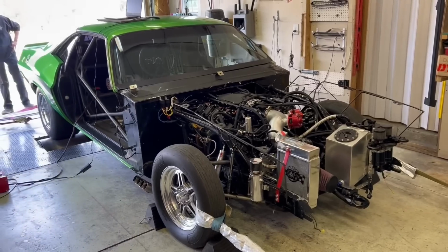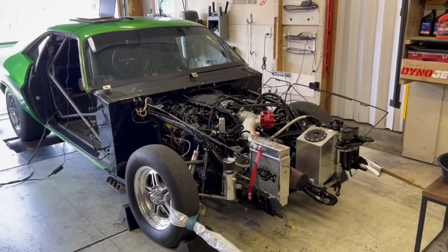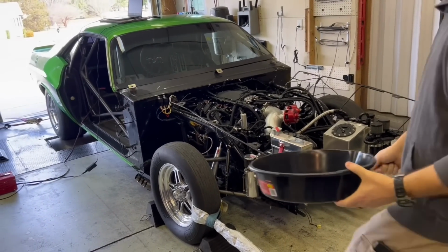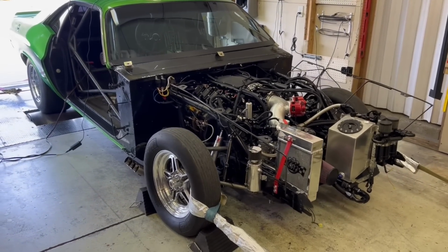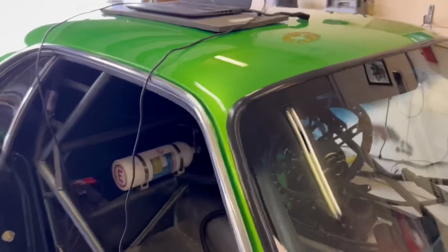Okay, so they're fixing to crank it up, riding on the rollers. Timing was off just a little bit. It has -6 in the computer. It had -3, and so we put it on 30 degrees, and it was reading 33. So we put -6, and now it is reading 30. We did tighten down the timing just a little bit. Air-fuel ratio looks pretty good.